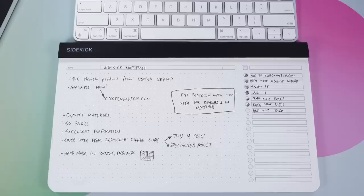Now that covers VAT and some other customs duty stuff. VAT is like the UK sales tax for anyone outside the UK. If we sold Sidekick Notepad from the UK or from Germany, we would still have to charge the same taxes. So the price may be a dollar or two different, but it wouldn't be that much different. What I want people to be aware of is that their taxes from their governments are being included in the purchase up front. That means you will not get a customs notice afterwards.